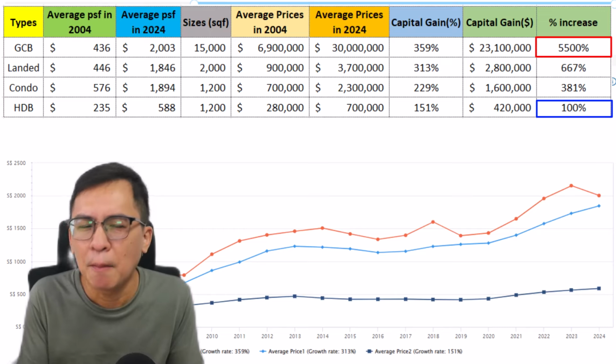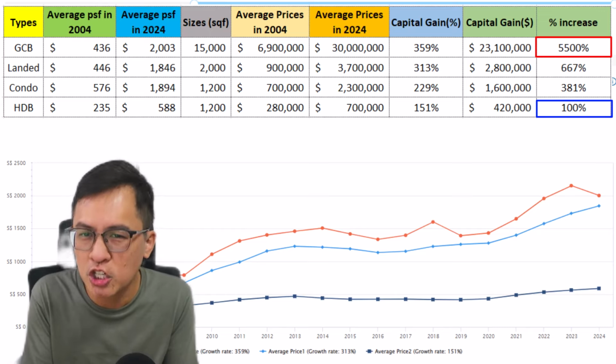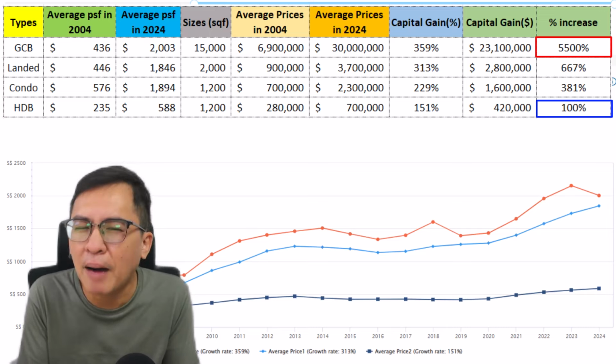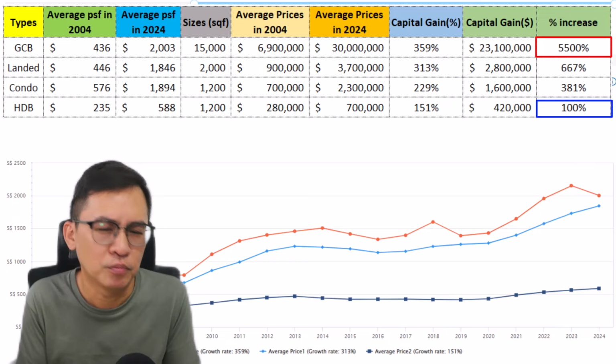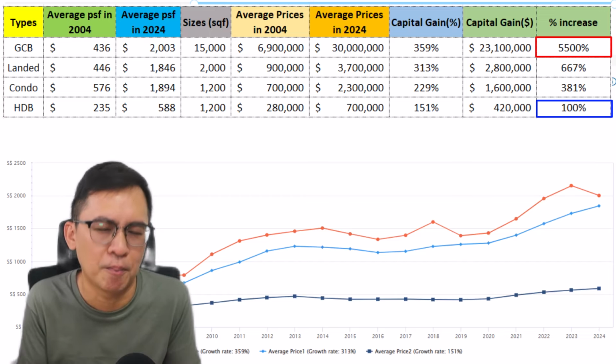To be fair, because the quantum of the GCB is higher in the first place, the capital appreciation is also greater. However, this increase is exacerbated by superior performance over the years. This means their return is further compounded over time. That is why, in the long term, it still makes sense to hold on to a GCB as their prices will always appreciate over time.